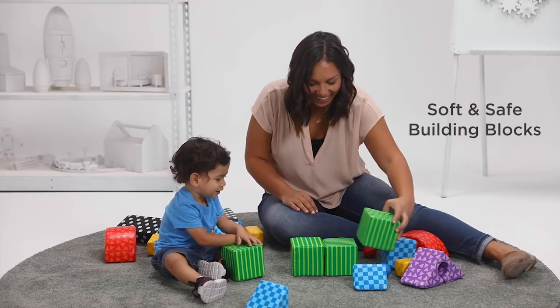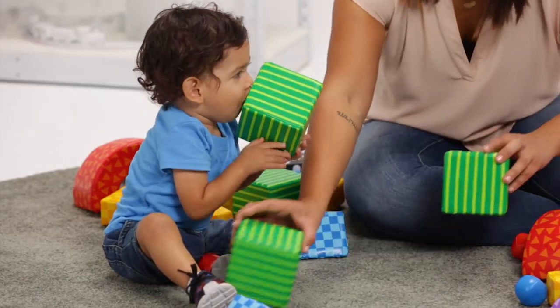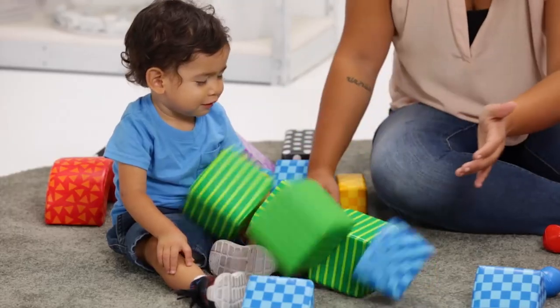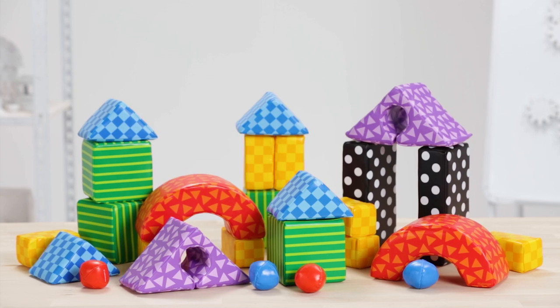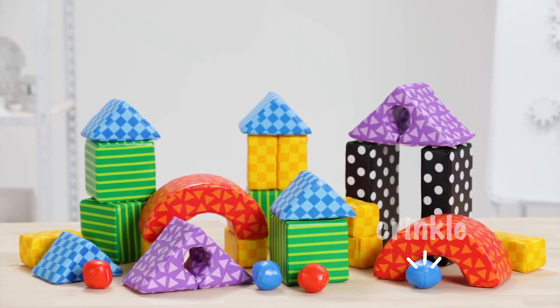I love this set of soft and safe building blocks. You bet they're soft, and with this variety of shapes, patterns, and colors, little builders will create structures and play with countless building possibilities. The set has 26 pieces, including 4 fun balls that jingle, shake, rattle, and crinkle.